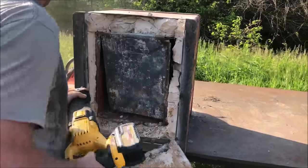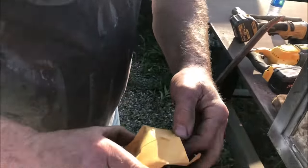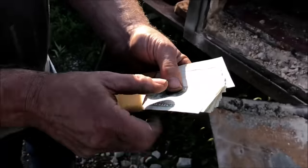We're in. Oh, I see stuff in there. Look at that. Look at that. We'll open that. Oh, there's one. Oh my God, are those hundreds?